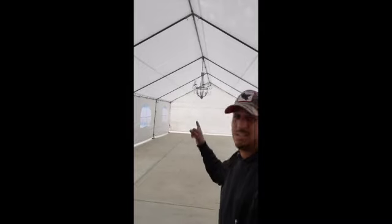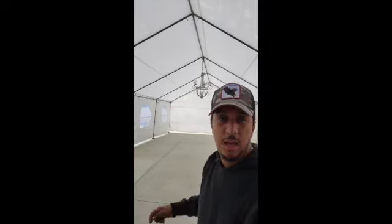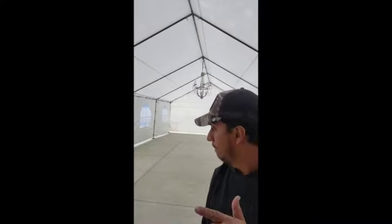Okay guys, so as you can see, the tent is already set up. This is a 20 by 40 residential tent. So what we're gonna do is go ahead and start setting up tables and chairs on this side, as well as the lounge furniture. So you're gonna see us coming from this side, moving everything out to the middle of the tent and start setting everything up. Just stay tuned, okay? I'll be right there.